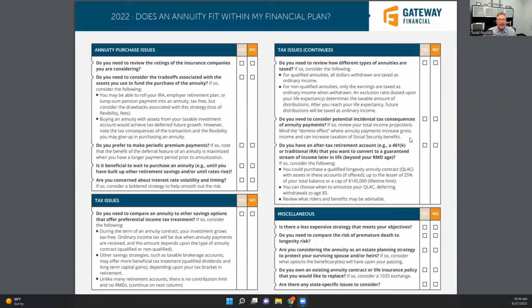Do you have after-tax retirement accounts that you want to convert to a guaranteed stream of income later? And I completely understand this mindset because our parents and prior generations had pensions. We now have 401(k)s. Can I convert that 401(k) into a pension? You could purchase a qualified longevity annuity contract, a QLAC, with assets from these accounts if offered, up to the lesser of 25% of your total balance or a cap of $145,000.